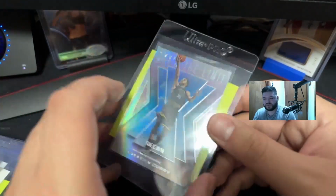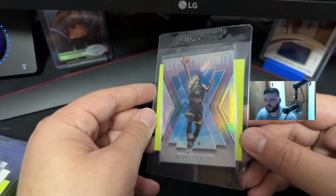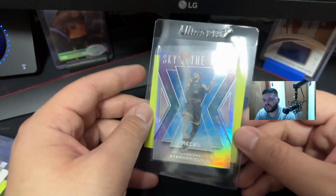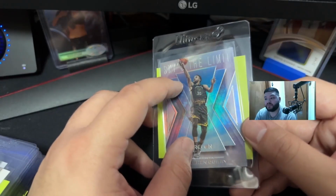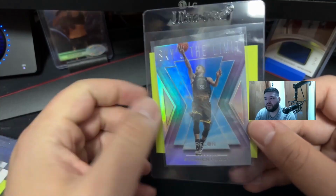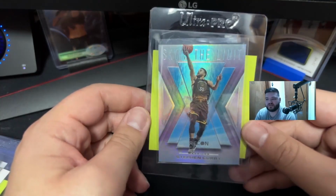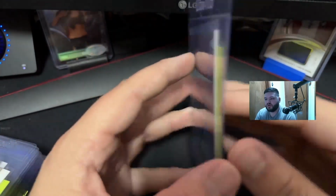The rest of these are mine. I believe most of these are all mine. This really cool Steph Curry Recon Sky's the Limit. If y'all watched my video, I pulled an Ant-Man out of 5 in my Recon box, and I also pulled some other cool stuff. The Ant-Man was sold, so anything else in that box is all profit at this point for me. So this card looks really clean.